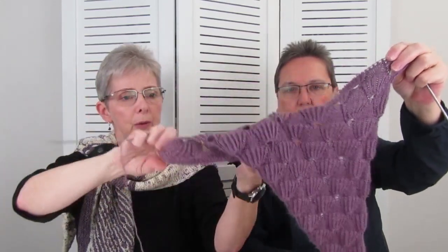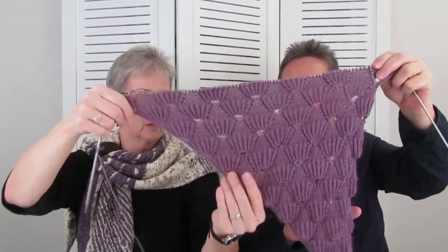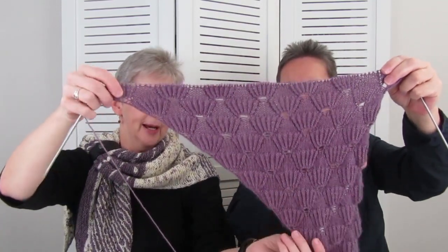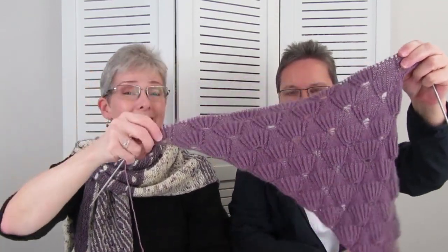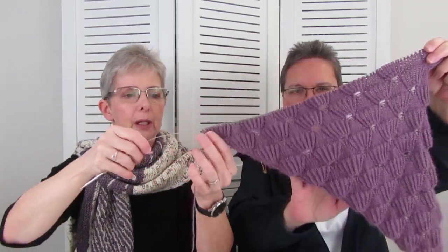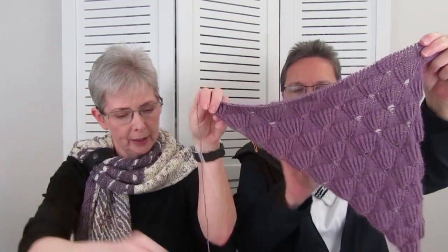It is reversible. So we've talked about this one before. We have, in the last podcast. Exactly, yes. Because I remember seeing this pattern and thinking it was shells. Now, it takes a little longer. It's hard to be doing it while you're watching TV. And so far, so good. I'm loving the pattern.